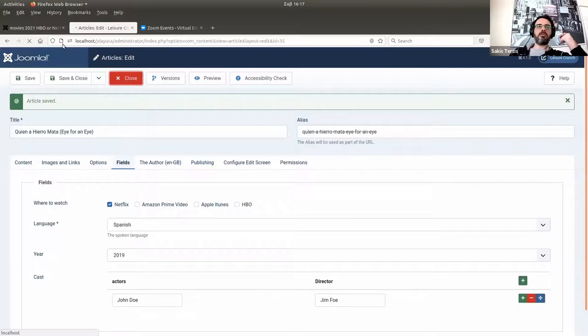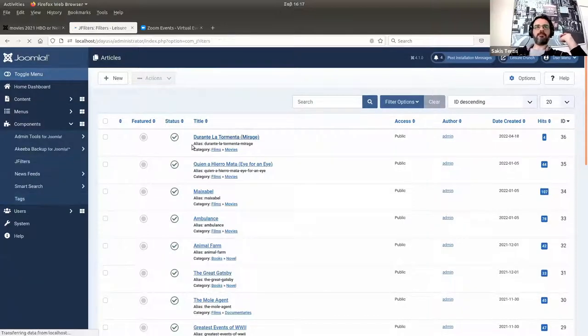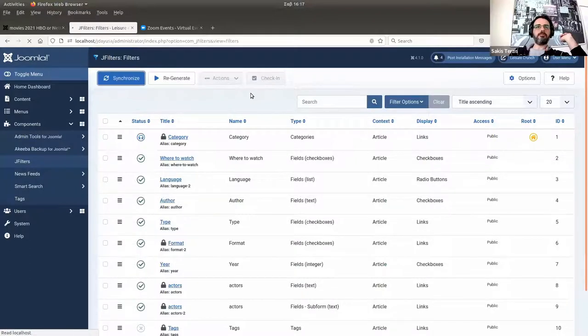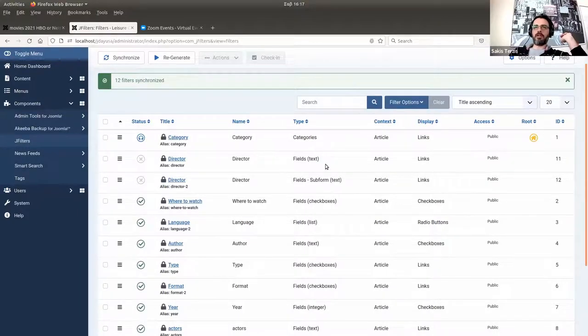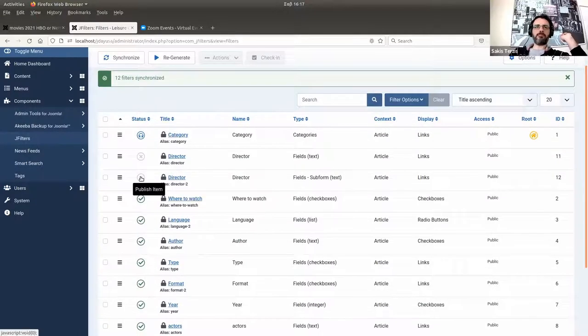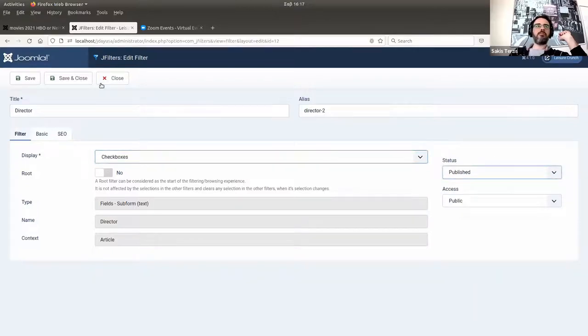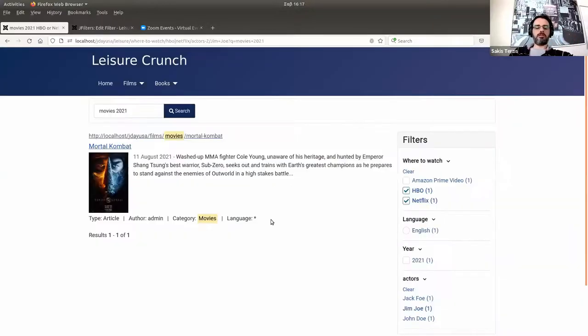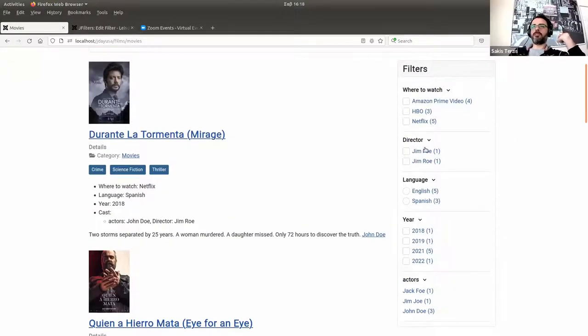So now, how can I use those custom fields as filters? Go to J filters, press the synchronize button, and as you can see, the director is created as a filter. So you may get it two times. One is a single field, and the other is a part of the subform, which we use. Let's generate, publish this filter. So if I go to our movies, we see our directors here, right?